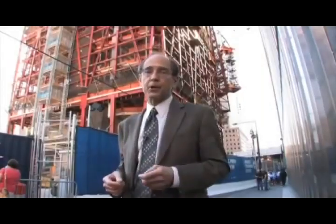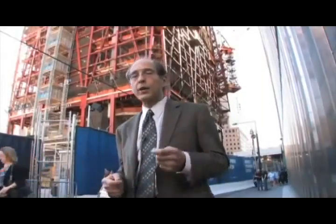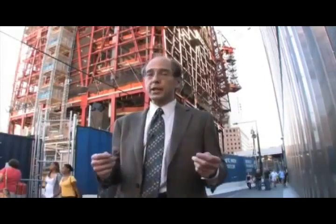Another question that may haunt the new Freedom Tower. According to USGS, they found as much as 6% of the World Trade Center dust consisted of tiny, previously molten iron spheres. What does this tell us about the temperatures generated in the tower's destruction?